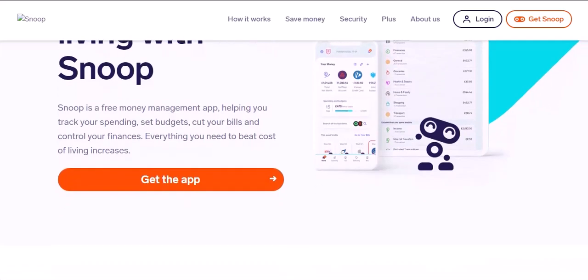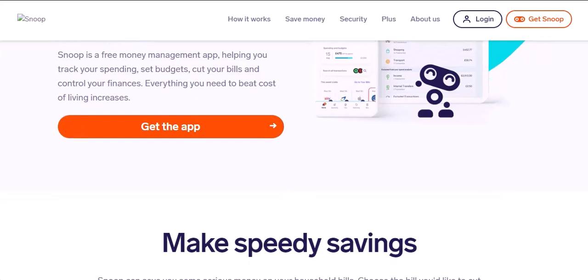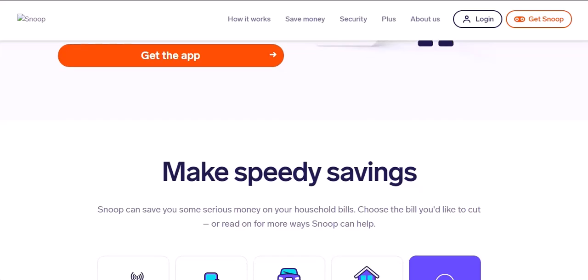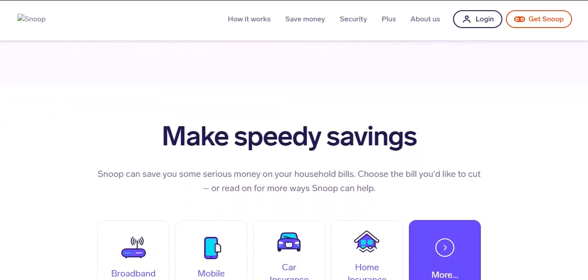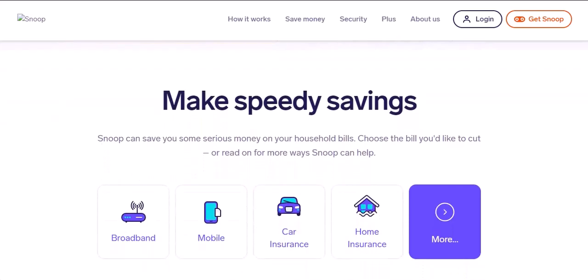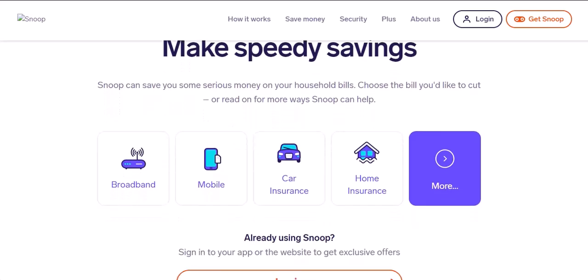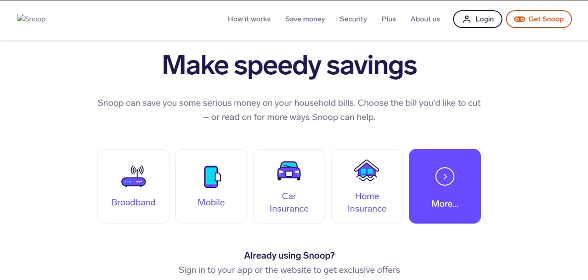Here's the real magic: Snoop uses a technology called open banking. Don't worry, it's not some kind of financial black hole. Open banking allows Snoop to securely connect with your bank accounts and credit cards. This gives Snoop a holistic view of your entire financial picture. No more juggling accounts, see everything in one place.